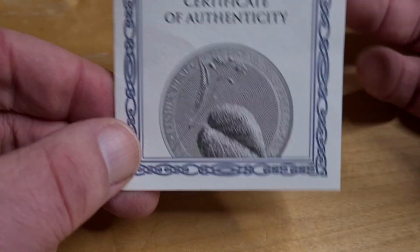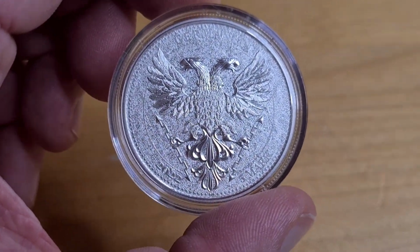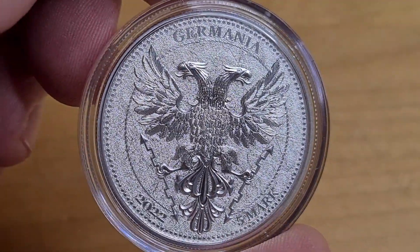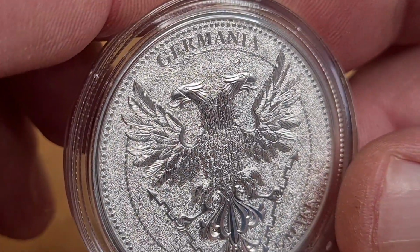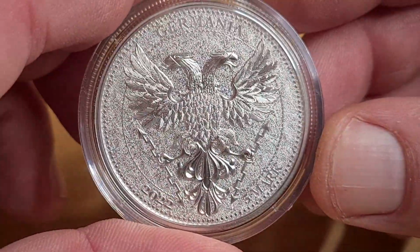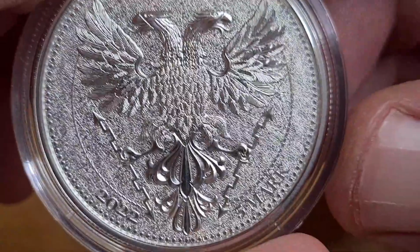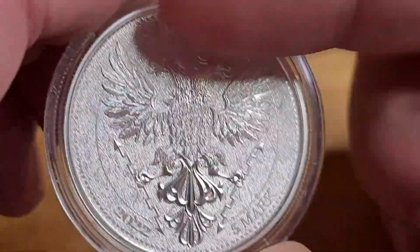So, what about the coin? Well, let's start off here with the double-headed eagle. And, yep, it is just another smashing and kind of busy coin on the rear of it. We have, as you can see there, Germania. And it's just so textured. It's holding it like this. It's a bit of a blur, but it really isn't. We have 2022. We got the lightning bolt arrows coming, to symbolize power and all of that. But of course, this is the side you're going to have face down.